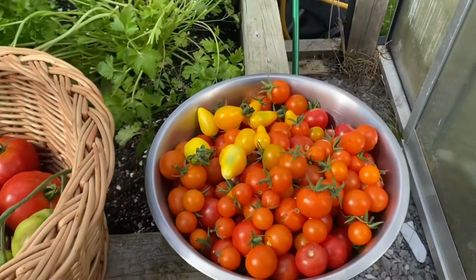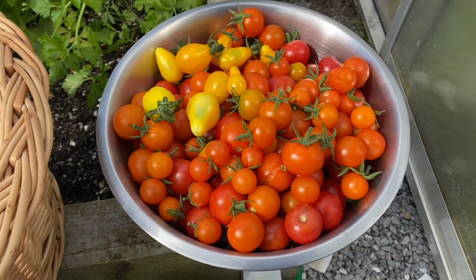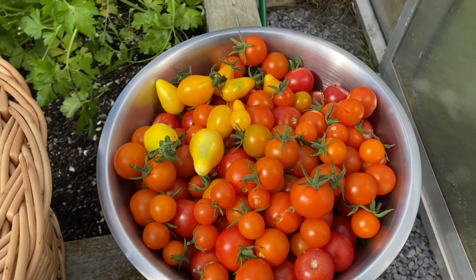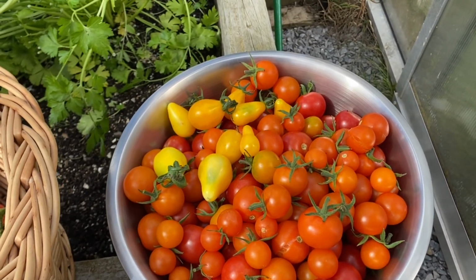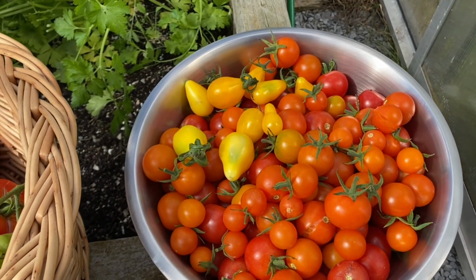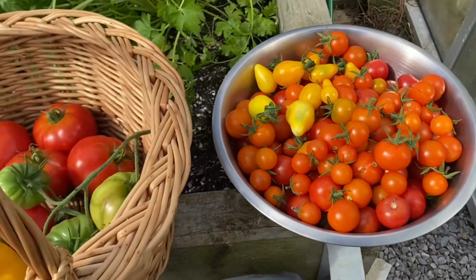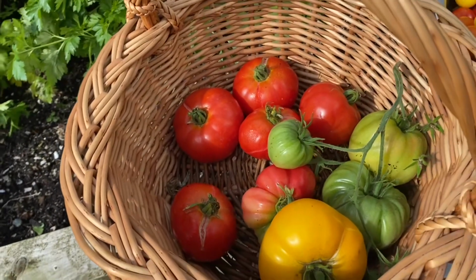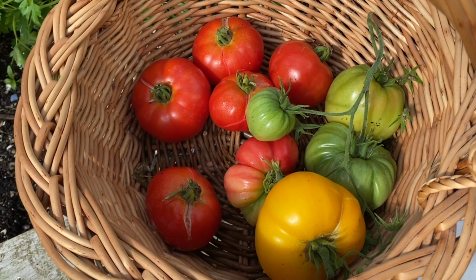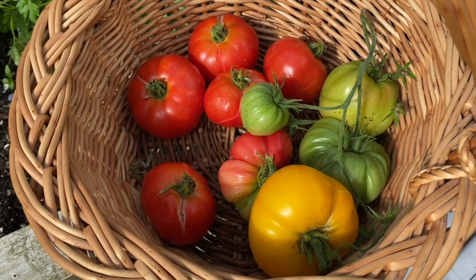Okay, so nice wee harvest there of cherry tomatoes. Like I said, some of them kept for fresh eating and some of them will be turned into pasta sauce. I have tomatoes given to me by a friend as well, and some harvested from the polytunnel. So I hope to get a nice big batch of pasta sauce made. And then these are the bigger tomatoes. Accidentally cut off some green ones. I'll just stick them on the windowsill and I think they will turn ripe yet.